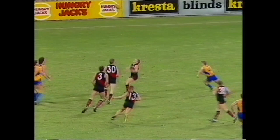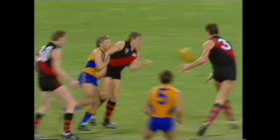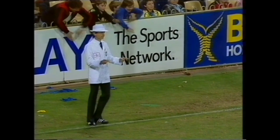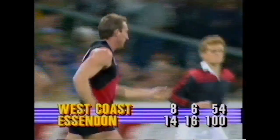As it comes down towards Salmon, he's up in front. Glendinning trying very hard. Aschenko knocks it away. Duckworth is there. It comes away. There's big Salmon. A hand pass to the pocket. Shane Hurd's going to have a pot shot. He runs in very, very easily. He has a shot. I think he might have kicked another one. He has. What a great goal that was by Shane Hurd. And so the Eagles are gone.